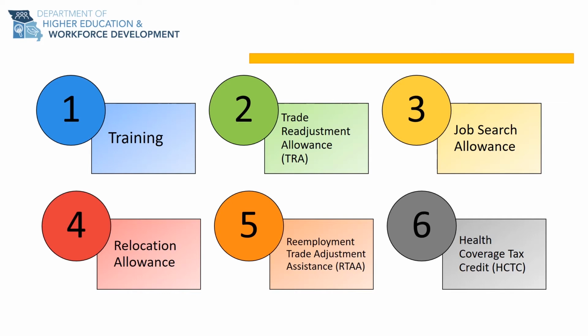The sixth benefit is called HCTC, or Health Coverage Tax Credit. HCTC is administered by the IRS and covers 72.5% of an individual's monthly health care premiums if a participant in the TAA program is in a qualified health care plan. Now that we have an overview of the benefits, let's take a deeper look into each individual benefit and service that the TAA program has to offer.